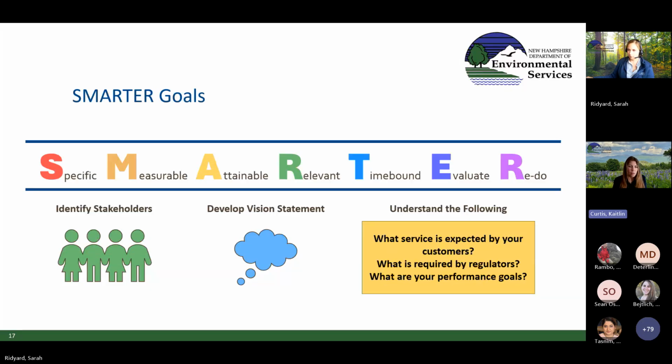Reviewing past data through your asset management program is a great way to help develop attainable goals. If the public doesn't agree with the goal and wishes to set it higher, is that attainable with current resources or additional resources needed to meet goals? These are some things that you'll consider as you're developing goals.